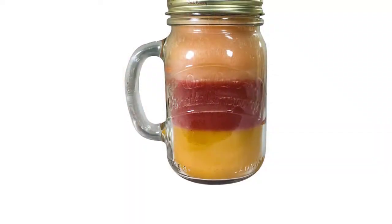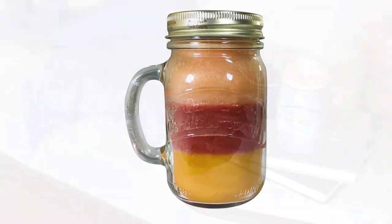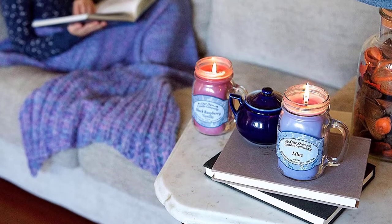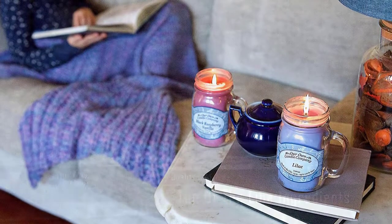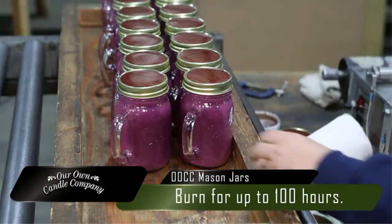The fragrance is pretty strong, which can be a plus or a minus depending on the user. The scents are layered so you get a strong whiff of each smell. On the downside, if one of these scents isn't your thing, you'll have to bear with it until you burn through that layer and reach the next one.